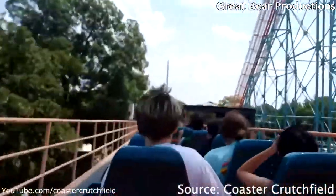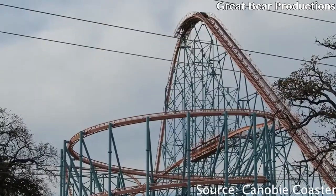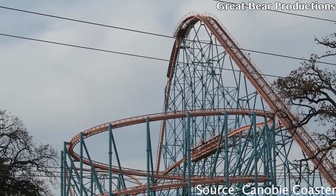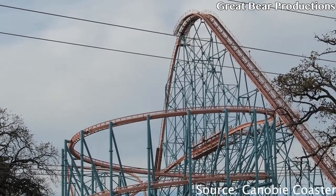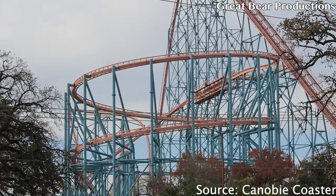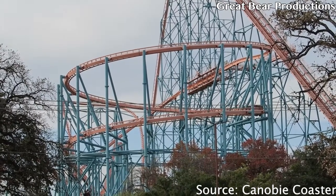But do I love it? Heck yeah! Oh my gosh. If you haven't ridden this yet, you have to. This ride is insane. It is intense, and I love it. People crap on this ride, and I have no idea why. Whether it's the brake run, whether it's the drop, whether it's the no air time. I don't care if there's no air time.